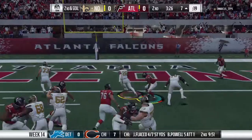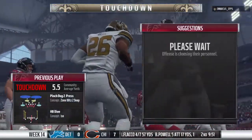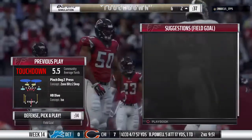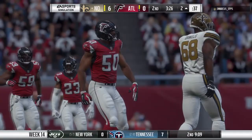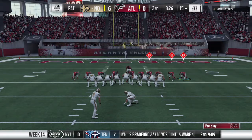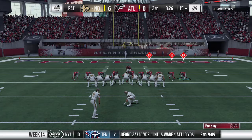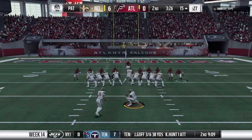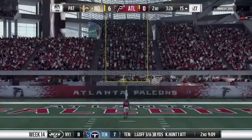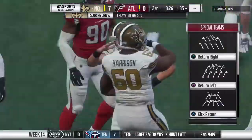They'll try again with Bell, and he is into the end zone. Touchdown, New Orleans. Le'Veon Bell, his 17th touchdown now on the season. And the Saints are able to cash in for 6. And it's good as the Saints have a 7-0 lead.